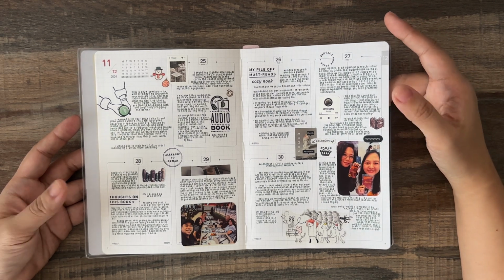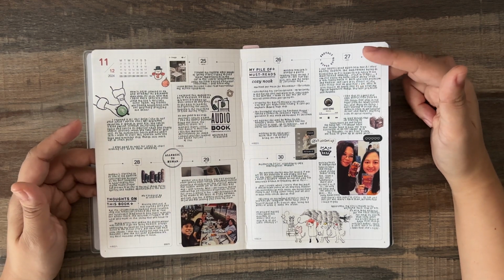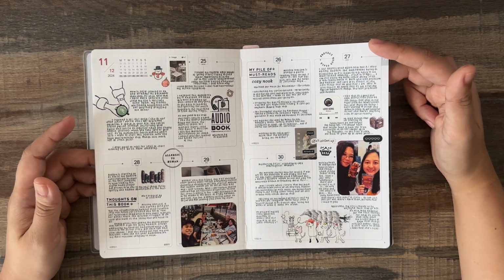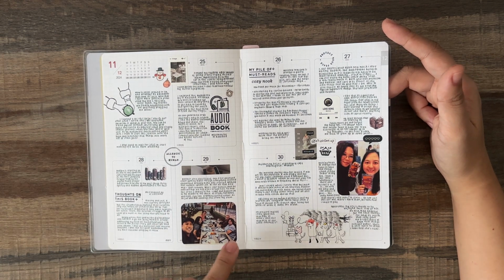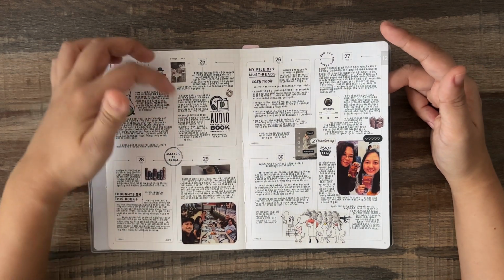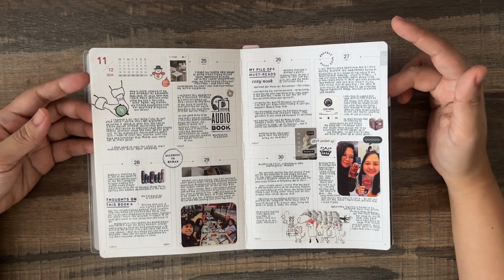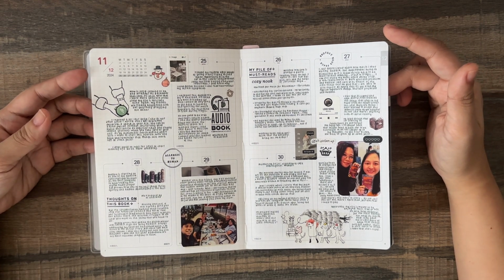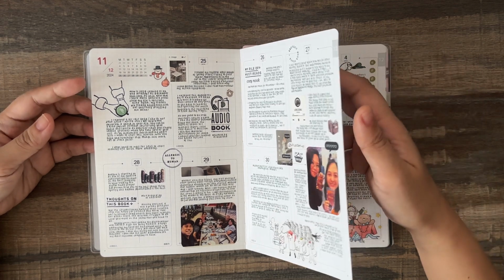So there is really no format behind this journal. It's really just what happened in the day or what I want to keep as a remembrance of that day. So my aunts were here. I finished an audiobook. Really, it's nothing out of the ordinary. I just want to write and relax.